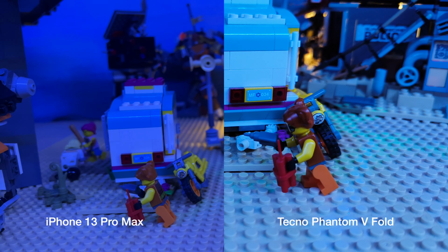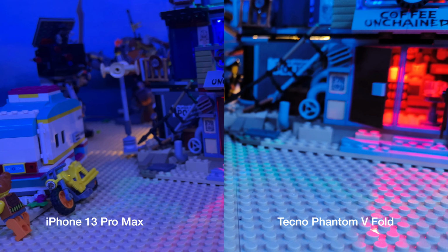It's a large f/1.85 custom sensor, which Tecno calls a super night sensor, which, as the name suggests, does really well in low light. More on that in a bit. While you also have a 50 megapixel telephoto 2x optical zoom and a 13 megapixel ultra wide sensor. Now, the secondary telephoto and ultra wide are nothing remarkable in my opinion, but the main sensor is stunningly good. Far better in low light than even my iPhone 13 Pro Max, and that's really saying something.